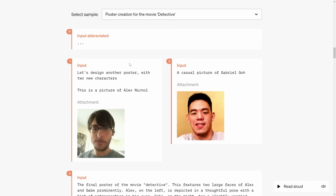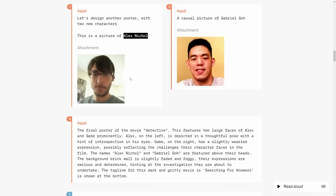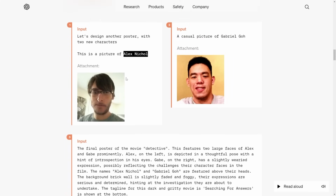We have poster creation from the movie Detective. So this is where you're able to essentially use pictures of yourself and then get them converted into different things. Now, DALL-E 3 could do this in a very limited way, but we're seeing that with these updates, this is something that is really impressive. So you're able to combine real designs and then edit those images natively. It's super strange, but super weird. This is a capability I didn't really see coming from any type of AI system just yet.